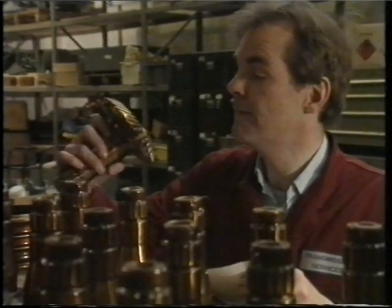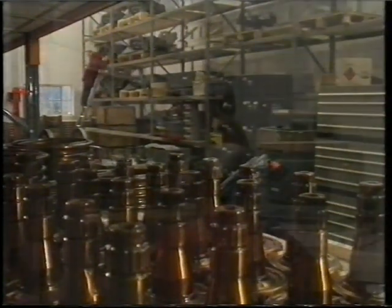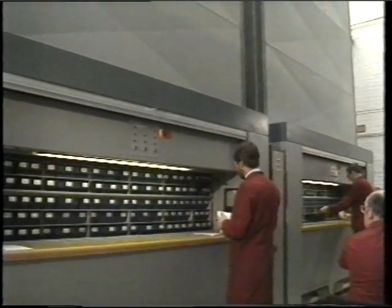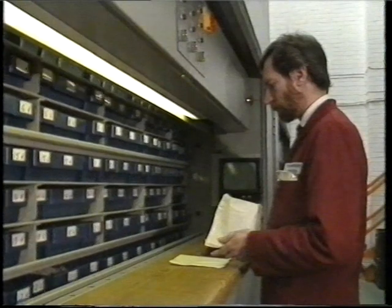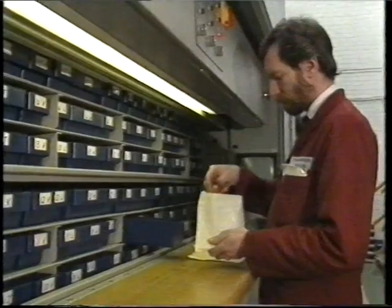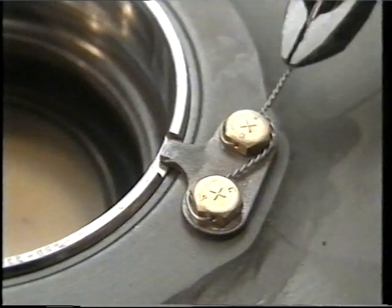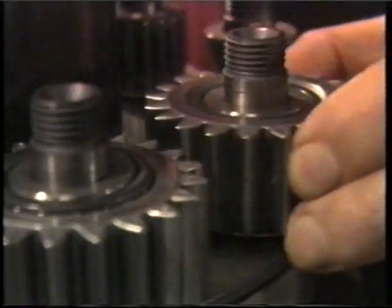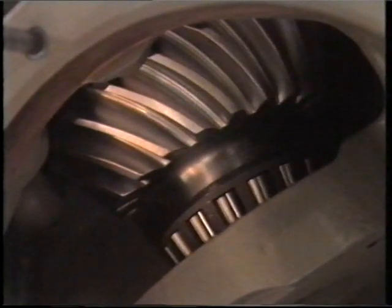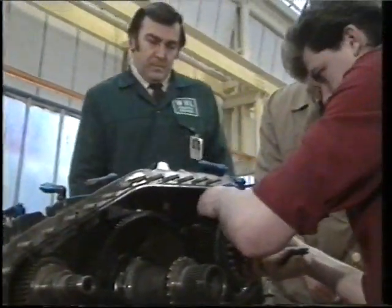As manufacturers of transmissions, Westland holds extensive stocks of replacement parts. This new computer-controlled carousel is just one example of how the company has invested to streamline its operations. With refurbished and replenished kits back in the overhaul area, the team which started the job completes the rebuilding work.